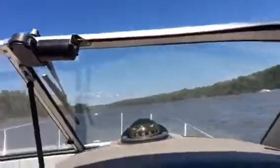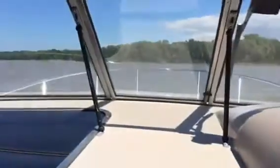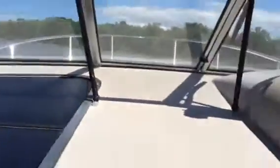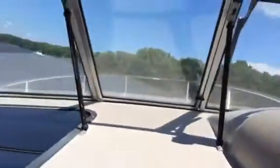And with the dual prop, it gets right up on plane. You don't need the trim tabs for that at all. So we'll take a spin now. Out today, so you get to see what it handles. It does ride nice and quiet, makes the waves very good.